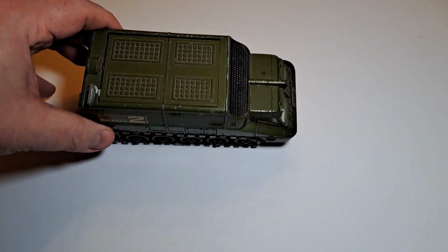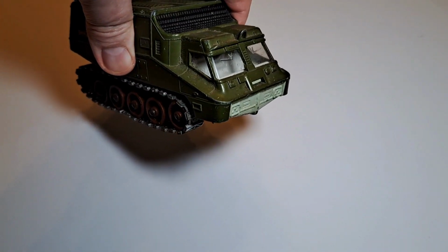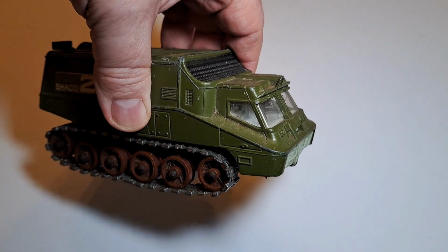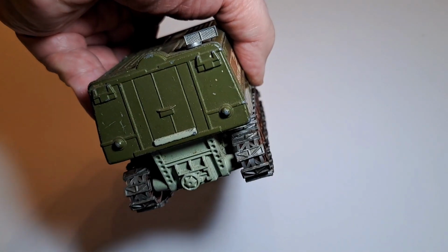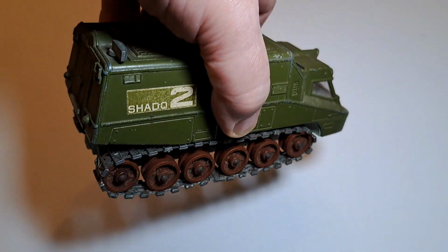I don't know quite why, but I'm going to do it up against the Matchbox Battle King. You can see why I thought they were sort of related, but they're not at all, apart from being a similar sort of concept.